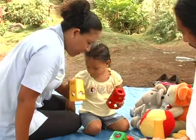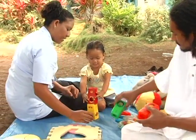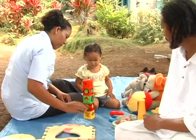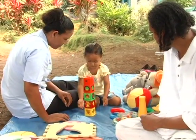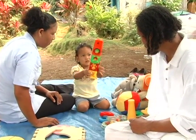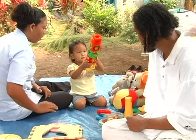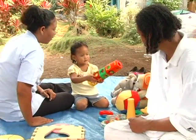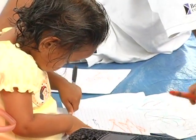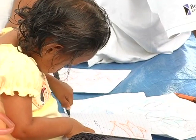We can build it again. I see you are building a tower. It's a tall tower. Okay, there you go. Micheline is putting the tower up. Up. Right above your head. Up. Yes. There is also a time when rovers introduce new materials for infants and toddlers to explore.